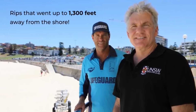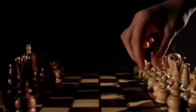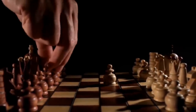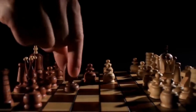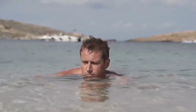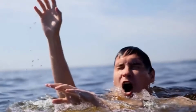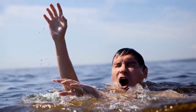But still, Associate Professor Rob Brander, whose field of research is rip currents and beach hazards and safety, measured rips that went up to 1,300 feet away from the shore. Dr. Brander also established that there isn't just one overarching escape strategy from a rip current. You should take into consideration the conditions and the rip features. The best thing you can do is stay afloat. Remember to hold your hands up to get the lifeguard's attention and signal that you need help.